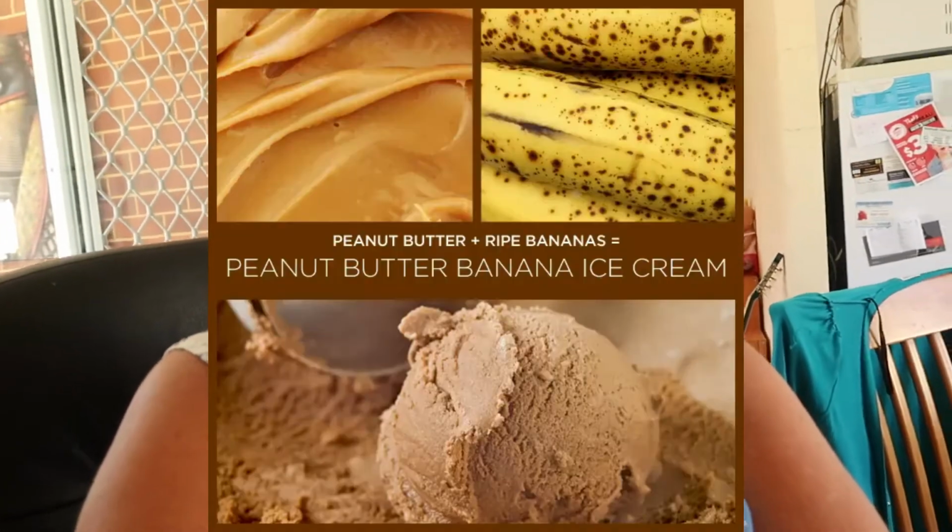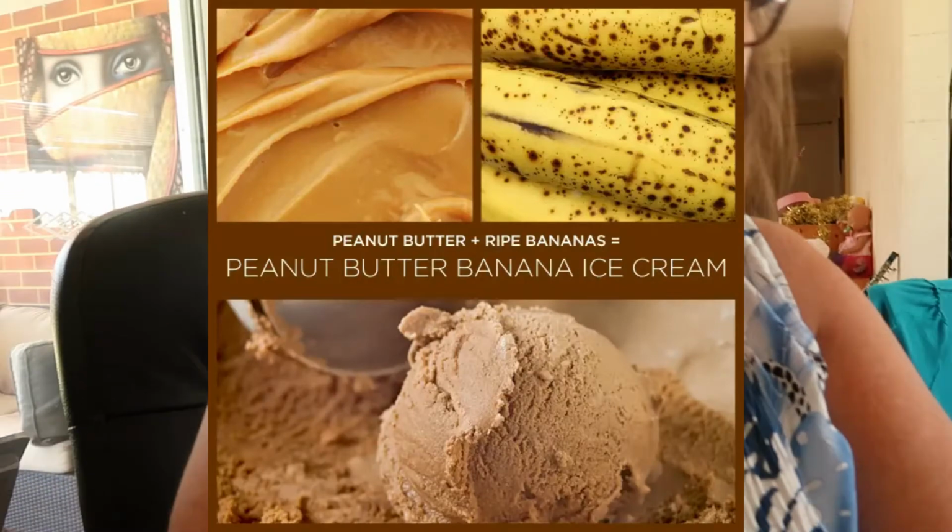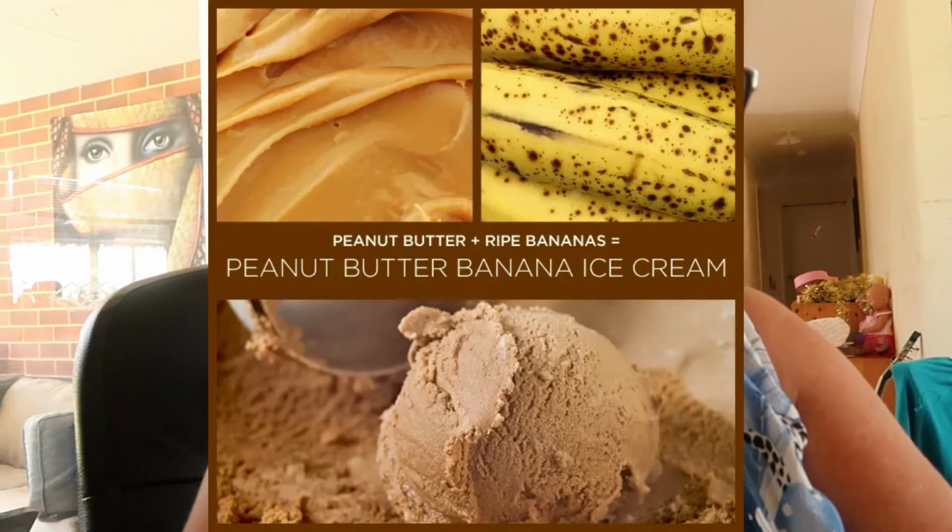What else can you do? Frozen bananas. If there's an excess of bananas in your area, freeze them, food process them into ice cream. Add some peanut butter and you've got peanut butter ice cream. Add some avocado and you've got avocado ice cream. It's actually quite delicious if you like avocado and the taste of it. I actually really love it.